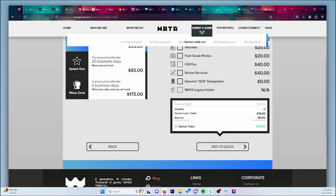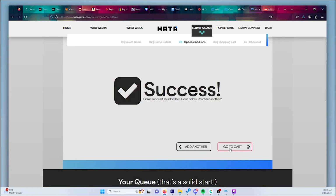So here you can see I have a declared value of a maximum of $999, a quantity of 1 coming to $39 with 0 add-ons, with a total of $39. So from there, you hit add to queue, and then go to cart.